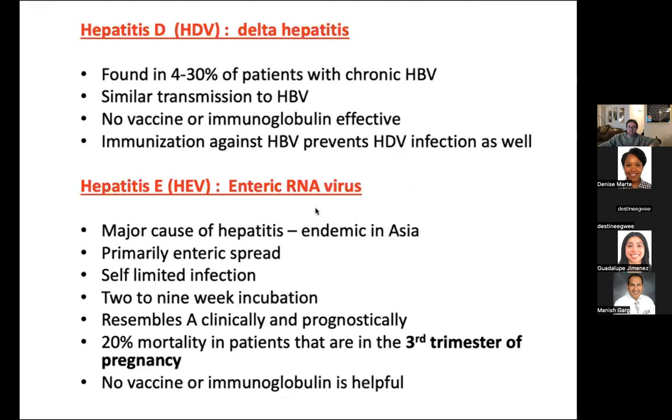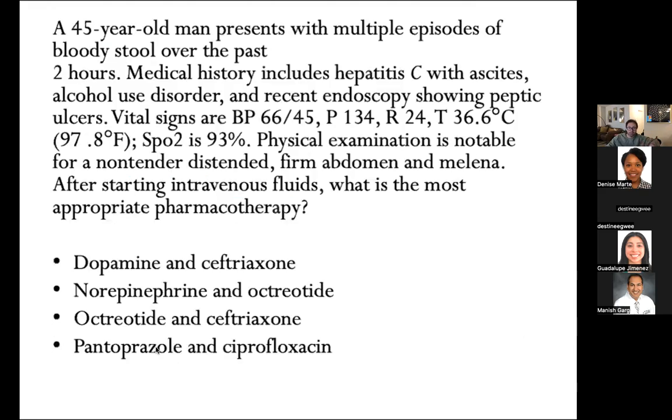There's also hepatitis D and hepatitis E. Hepatitis D is often found with co-infection with hepatitis B, and it has similar transmission paths. There's no real vaccine or immunoglobulin that's effective, and usually it's self-resolving. And then there's Hep E, which is an RNA virus, and it's endemic in some parts of Asia, and it resembles hepatitis A clinically and prognostically, but just remember that it's very deadly in patients that are in the third trimester of pregnancy specifically. So you just need to watch out for that.